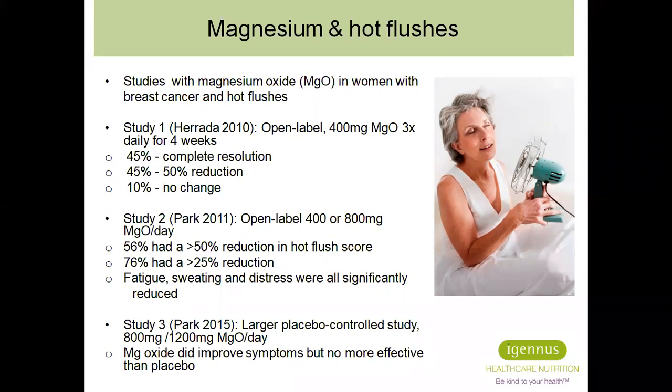Unfortunately, these studies weren't quite backed up by a larger placebo-controlled study where magnesium oxide did improve symptoms, but no more than placebo. So what do we take from this? I think it definitely is still worth trying magnesium for women who are looking for a more natural solution to hot flashes. In some, it seems like it would be very effective. Possibly in some it wouldn't, but it probably won't do any harm. Interestingly enough, it seems that there was maybe quite a large placebo effect in these studies, but I think it is still something that could definitely have benefit in clinical practice. At least with some women, it's worth a try.